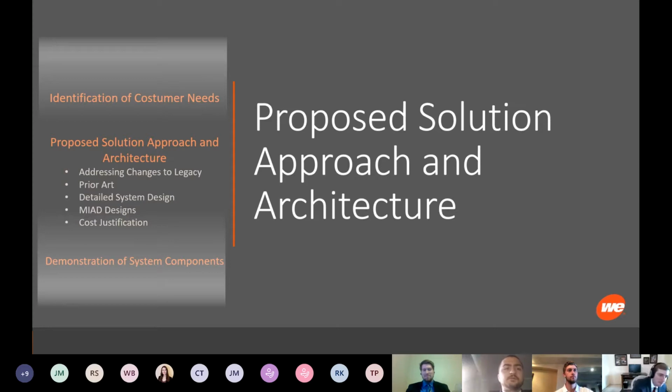So before we go into more detail about each aspect of the project, I'm going to talk about a little background first. Our project started as a continuation of a prior senior design project. So we wanted to go over some elements that we took from their project, some that we had to discard and modify, things like that. We're also going to talk about some previous designs that use augmented reality and how it led to our final MIAD design, and go over some costs of the system.